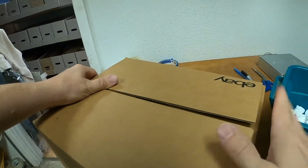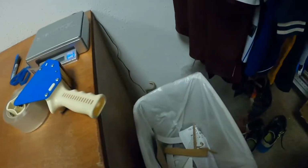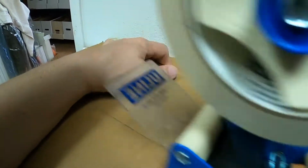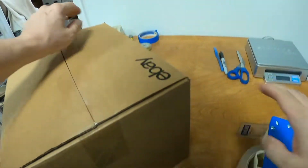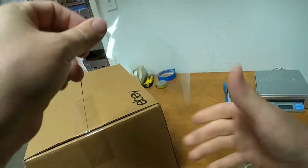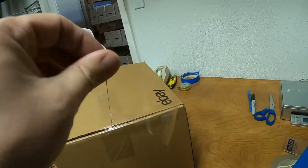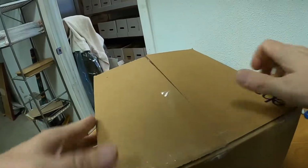So like I said, this is essentially triple boxed. You have it wrapped up in 2 sheets of bubble wrap, and then you have packing peanuts on the top, sides, and back. And so far, this method has been the safest and surest method for me to ship these dishes out.